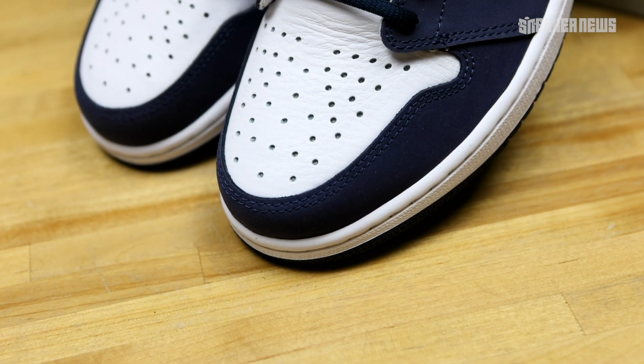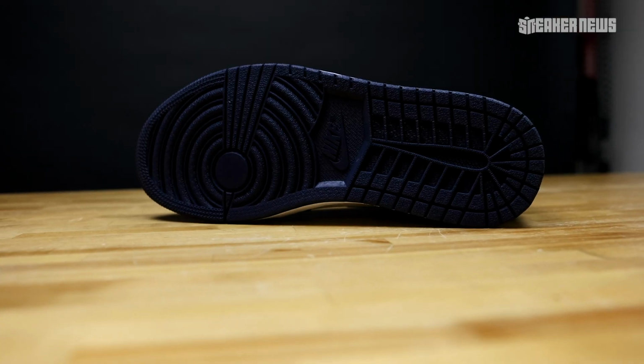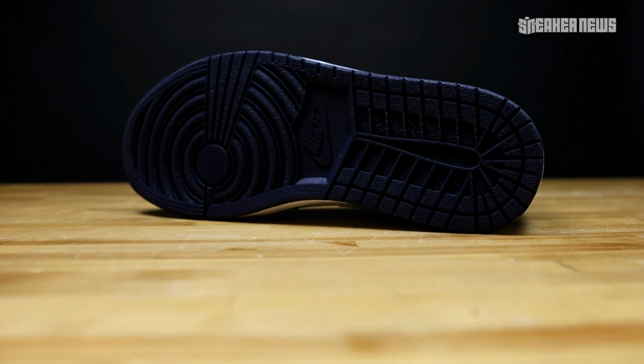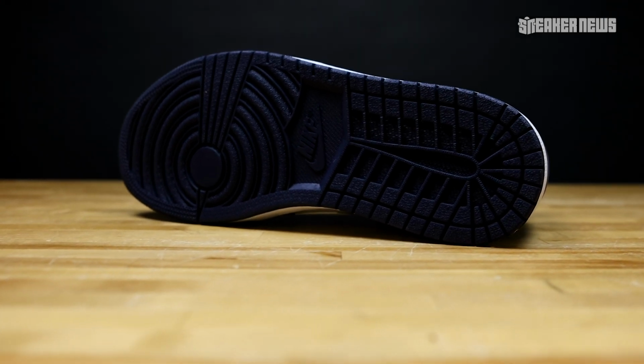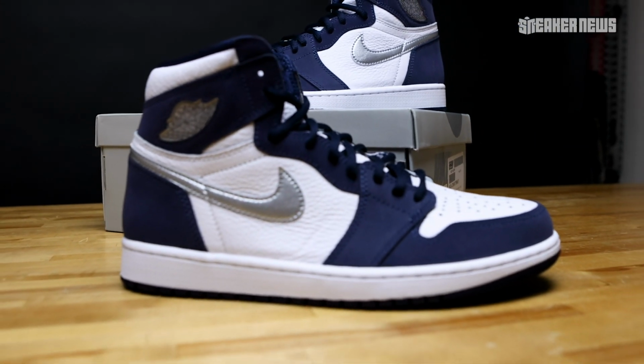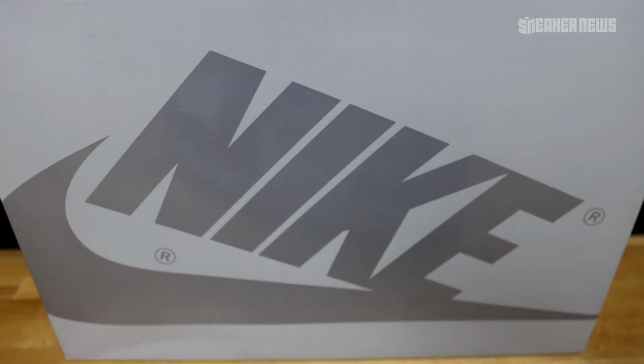So again, we assume that the Midnight Navy 1s and the Neutral Gray 1s were brought back just to celebrate the energy around Tokyo, because the Olympic Games were intended to be in the summer of 2020. Of course, every plan in 2020 got absolutely screwed, and that's okay, but Jordan Brand still decided to move forward with the release, and they're dropping on November the 14th.